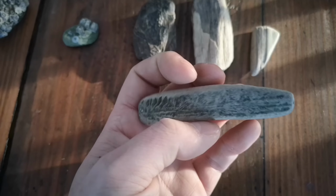Really cool. Okay, all right, now, talking about fossils, I also have this piece here, and this is a piece of woolly mammoth tusk that I got as a gift from a guy who I gifted first a painting. And he decided, well, I'm going to give you this.